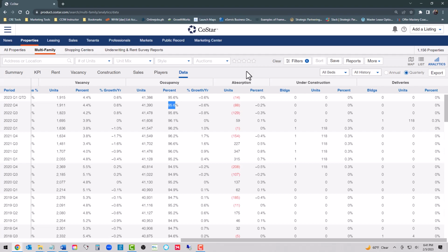We've seen more of a downtrend with absorption in Class C than we have in the other two asset classes. That's been a bit of an anomaly from the Sun Belt, but it looks like the upper Midwest, that seems to be what we're seeing on a pretty consistent basis. So regionally, we see some trends happening throughout these videos. So that concludes Omaha, Nebraska.